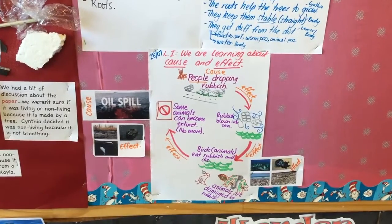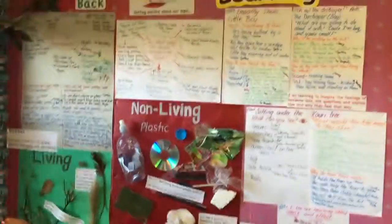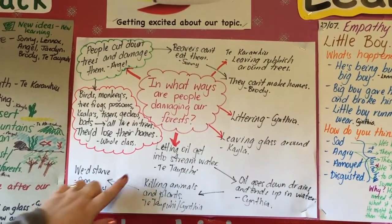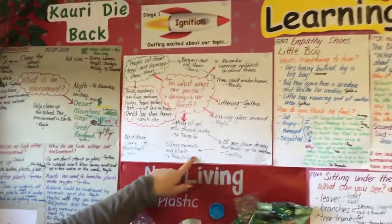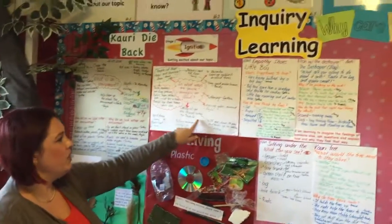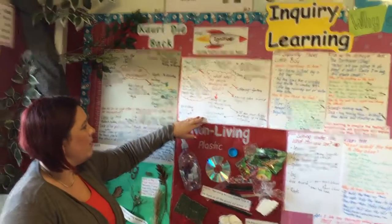From there we went on to in what ways people are damaging our forests. So I'm trying to get a little connection into our future study for the kauri dieback. They started with letting oil get into the stream water, and they started making a little connection to how there is a roll-on effect to what we do that impacts on our environment. So they said, well, oil gets into the water, oil goes down the drains, ends up in our water that we drink, kills the animals and the plants.